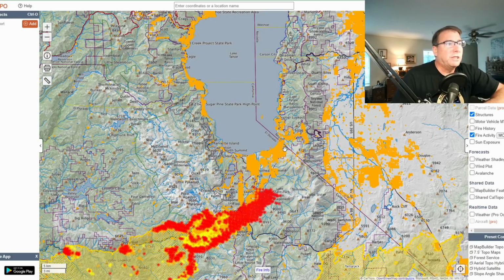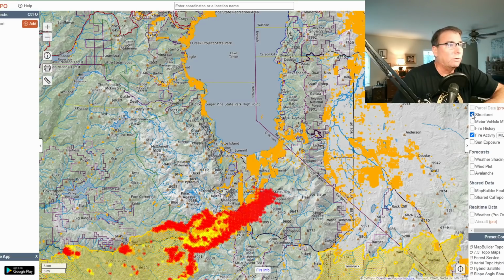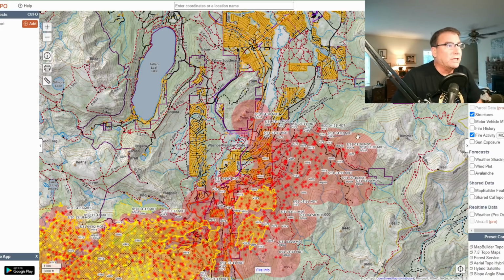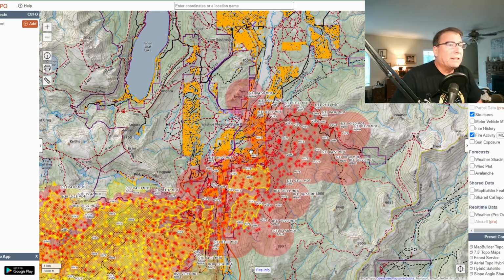Now, the yellow up here that you're seeing on the CalTopo maps, I've turned on and off the structures layer. So that's the homes. So the VIIRS and MODIS satellite is picking up quite a bit of heat signatures right here in the Myers area. Let's turn on the structures again. All these homes in the Myers area and right along the edge of Pioneer Trail right here. But this is high terrain up to the east of here.